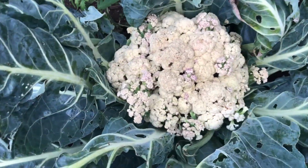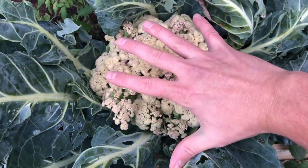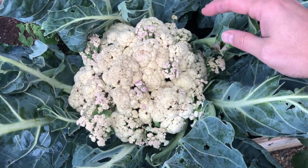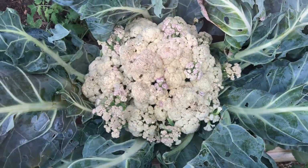We waited a little bit long for this cauliflower, but look at the size of it compared to my hand. Bigger by far. So we're gonna get this one right out of here.